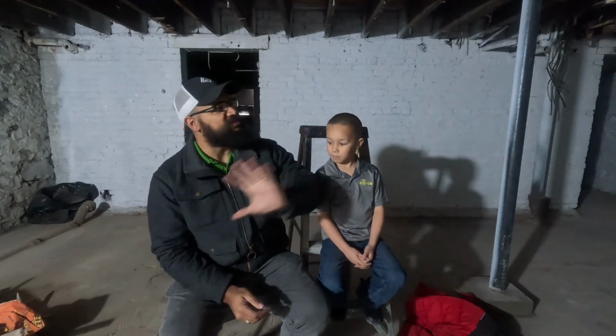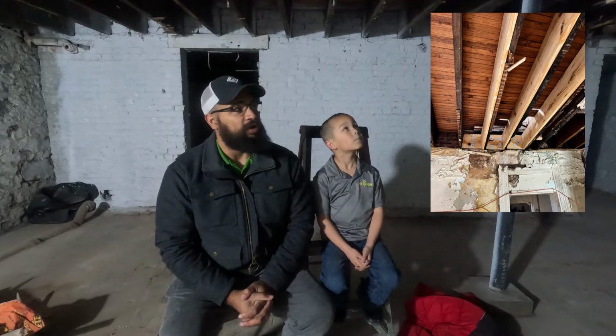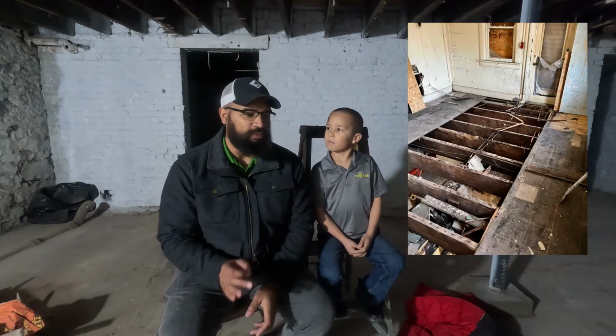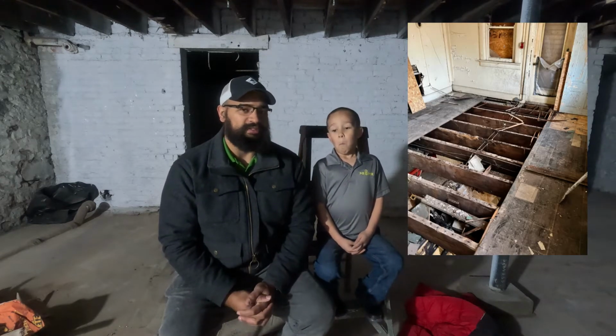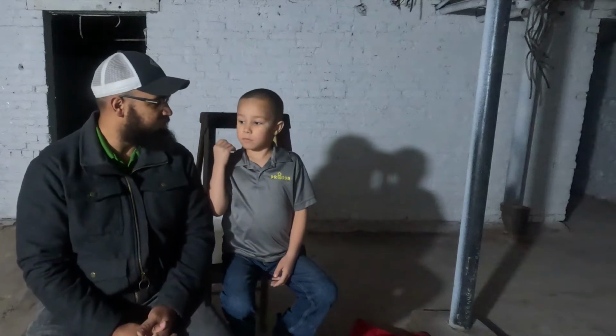Other than that, we have sistered a lot of the damaged wood, and we have also replaced a lot of the subfloor. We are almost 100% on the flooring so that there's no more holes in the floor, which is nice when people are coming in and out of here. There's almost no risk at this point of anyone unknowingly falling through a hole, which is a huge plus if you're working on this property, wouldn't you say?